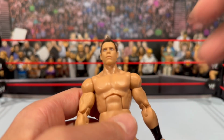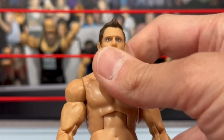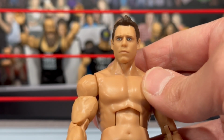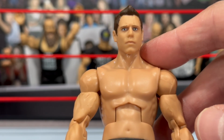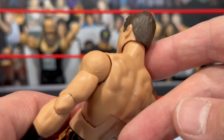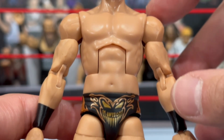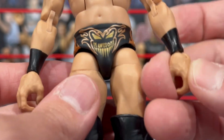Let's zoom in. We'll start off with the actual head here. I love the look of the Miz here. Very much of that era, the kind of pissed off looking Miz. Updated head scan with the new TrueFX facial technology. Looks pretty good. He does have the mohawk, as you guys can see here. He also does have the traditional Miz body that we've come to see with the Daniel Bryan torso. Does have the tall black wrist tape here.